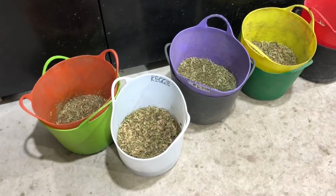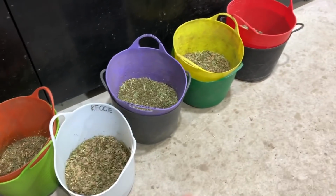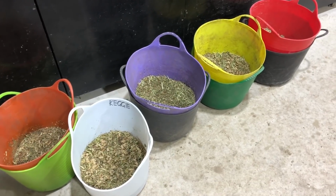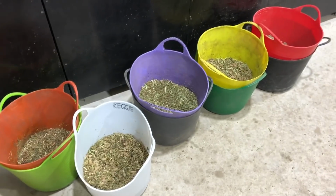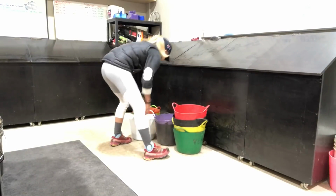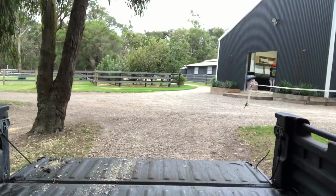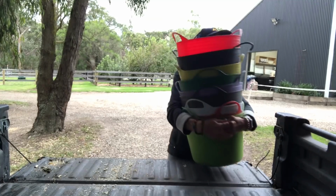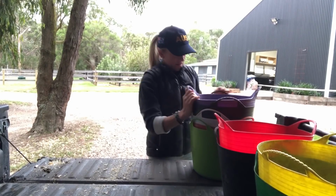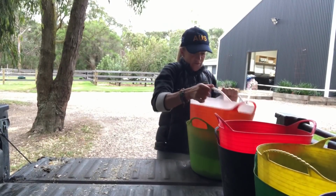I put some of their supplements in their feeds, which I've mixed in, and I always feed them in the buckets themselves because if there's any of the supplement left in the bucket, I don't want to tip the feed out and leave it on the side of the bucket, even scraping it out with my hand. So I prefer that they actually eat directly out of their coloured bucket, and then I know that I've got all of their supplements. Just making sure that, because I've stacked the buckets, none of the supplements have stuck to the bottoms and aren't getting into the horses' feeds.